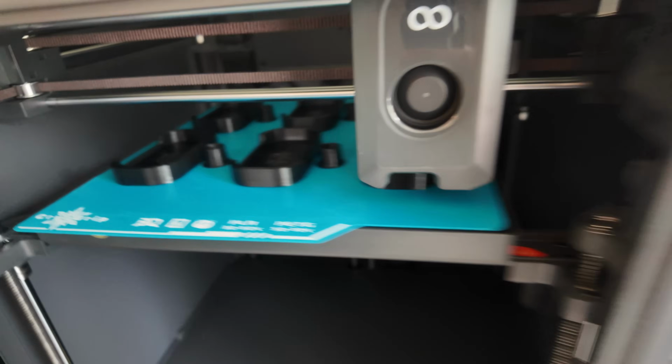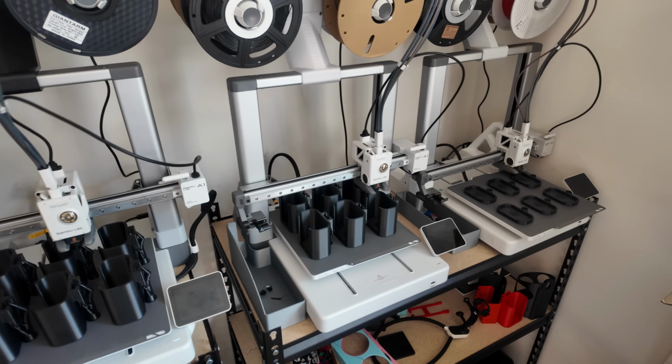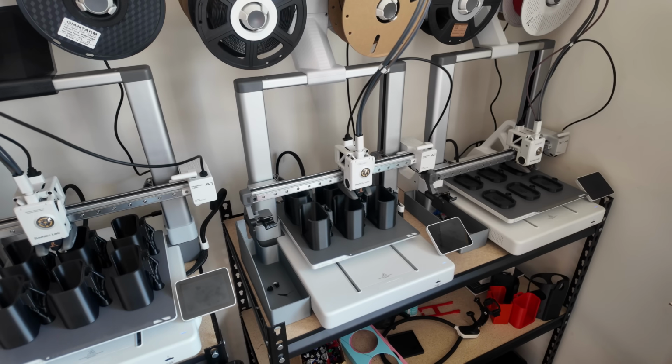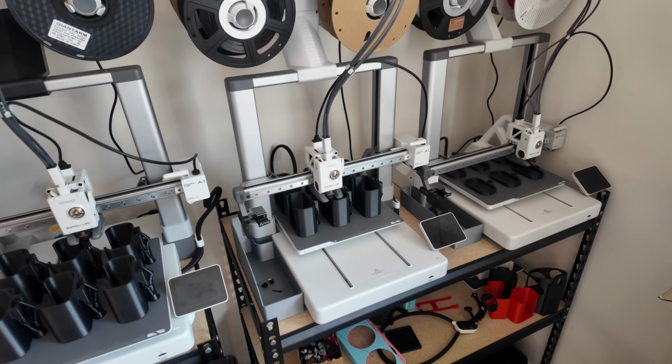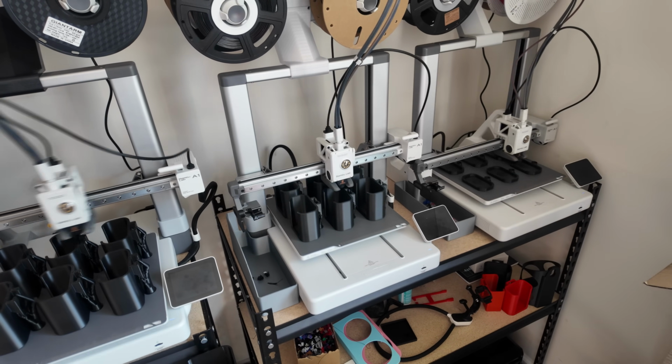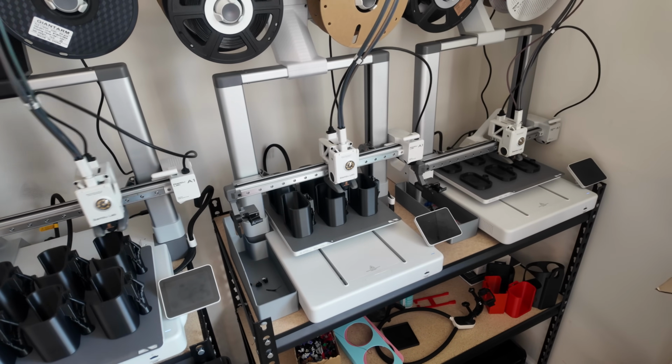Centauri's doing great, and they're coming along great. I resorted to just having all 4 of these running just to reduce the time so I can get them shipped out faster, and also just, why not? You know what I mean? I had them. I finished printing the other products I had to get shipped out, so they were available.